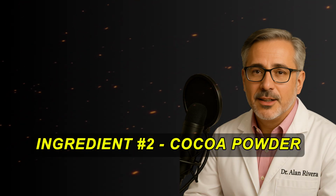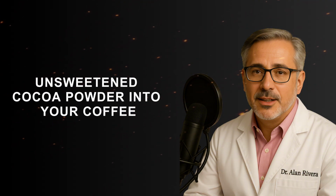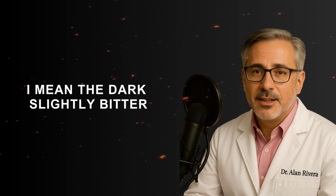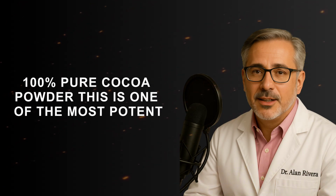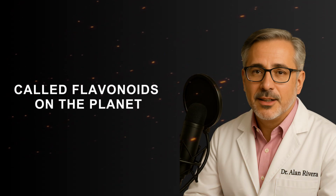Ingredient number 2, cocoa powder. Second, stir 1 teaspoon of real, unsweetened cocoa powder into your coffee. I'm not talking about sugary hot chocolate mix. I mean the dark, slightly bitter, 100% pure cocoa powder. This is one of the most potent sources of powerful antioxidants called flavonoids on the planet.